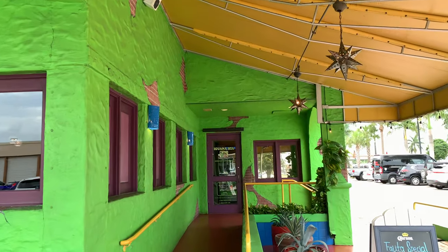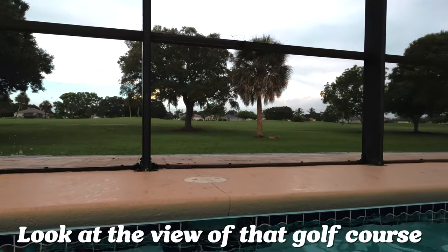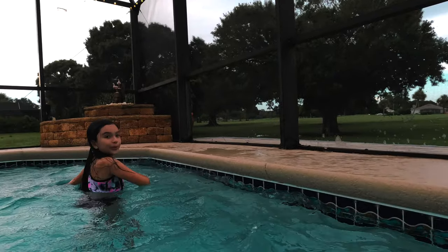So we just had dinner and it was amazing. And if you're wondering where we went, Iguana Mia. Okay guys, so now we're gonna jump in the pool. Look at the view of that golf course, guys. Look at that.